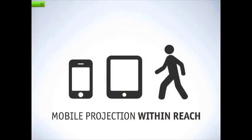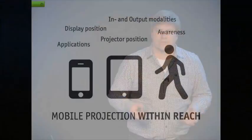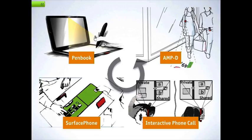So the core idea of my research and of the projects that I'm going to show is this idea of mobile projection within reach. Literally, that the projection can be grasped, can be touched, and that the projection is very close around the device or around the user to address the deficiencies of mobile interaction. There are all sorts of research questions that arose around this, like input and output modalities, where to position the display, where to position the projector, what are suitable applications, and how to increase the awareness of the user. In the following couple of minutes, I'm going to show you these four projects which employ this idea of mobile projection within reach.